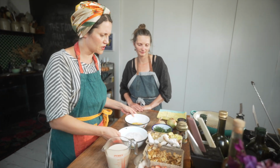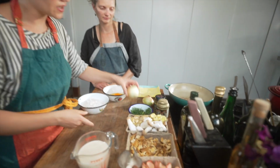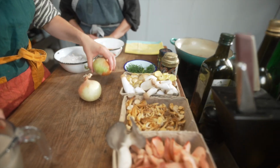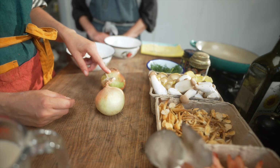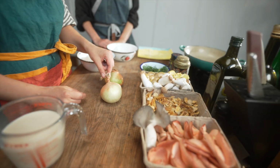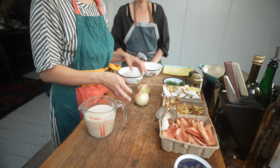Then what else do we need? For the filling, we're going to fry some onions up. So we have 2 onions that we're going to slice or dice? Slice. It doesn't matter really. Yeah, thinly slice and cook until they're nice and translucent.